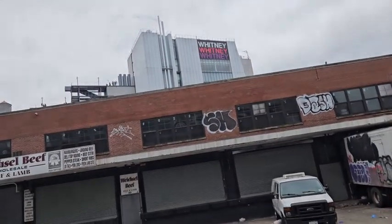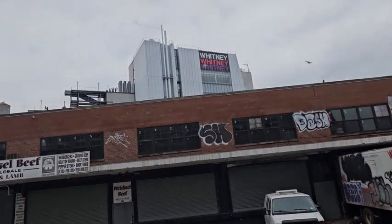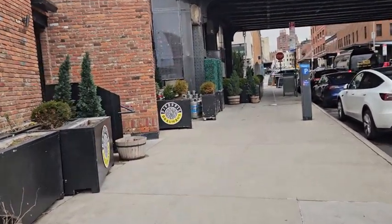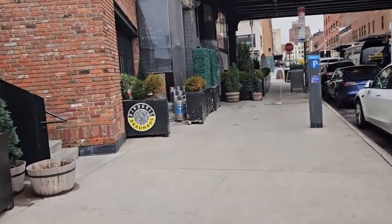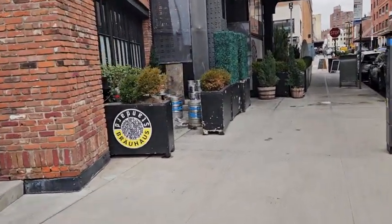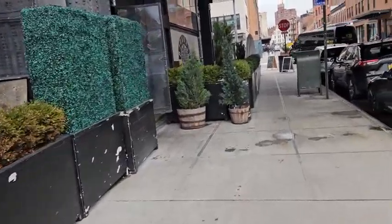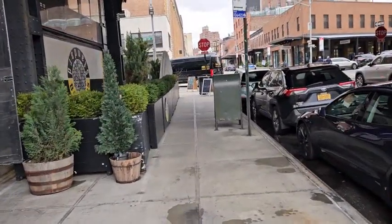Behind the meatpacking facilities, you can see the Whitney. So the Whitney Museum is a very popular spot now in the Meatpacking District for people to visit. The Whitney Museum specializes in artwork that was done by American artists.